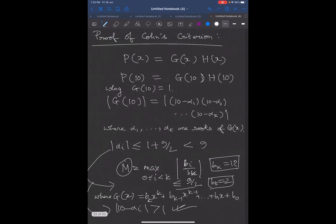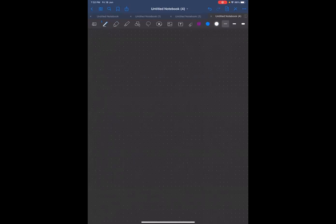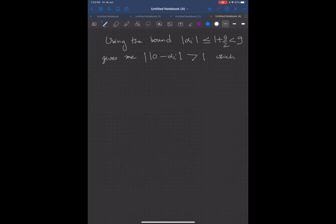So let me write down that using the bound, alpha I less than or equal to 1 plus 9 by 2, which is essentially less than 9, gives me 10 minus alpha I is greater than 1, which in turn implies that G10 is greater than 1. Contradiction. Okay. Fine. So, all right.